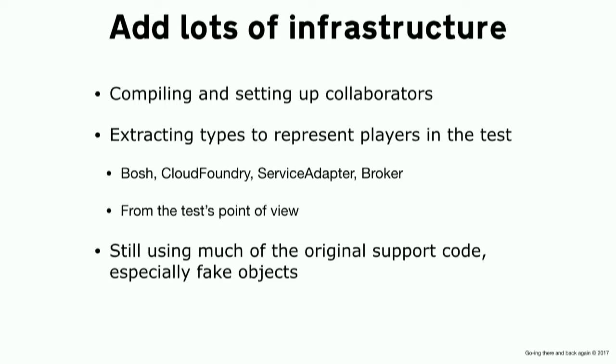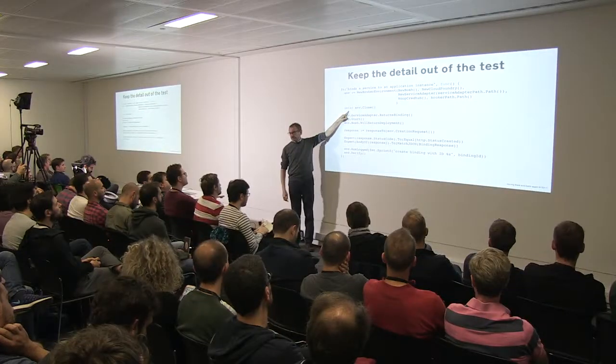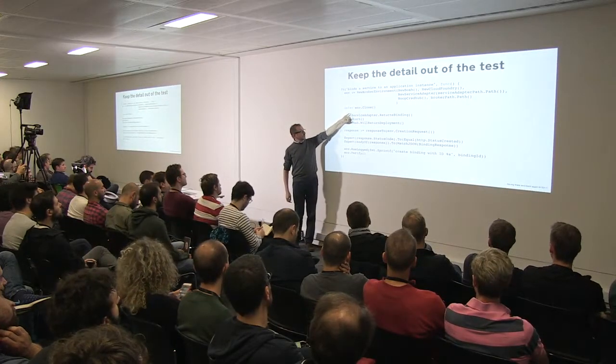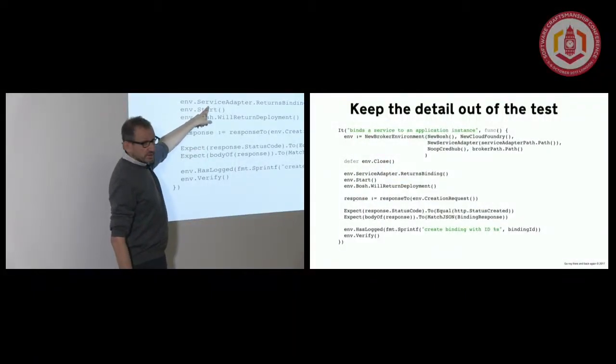So if you remember all that stacky stuff, this takes a while, but then you get somewhere, and this is kind of how it looks. And a lot of this, I'll walk through in a second, is about pushing the detail out of the test so you can focus on what you care about. What do we do? We create a new broker environment, making sure, remembering, defer, this is the equivalent of try finally. So it says finally close it afterwards. We tell our service adapter to return a binding. And then we start our environment.